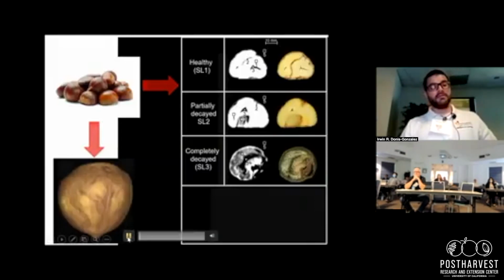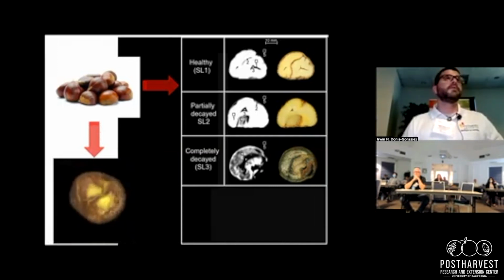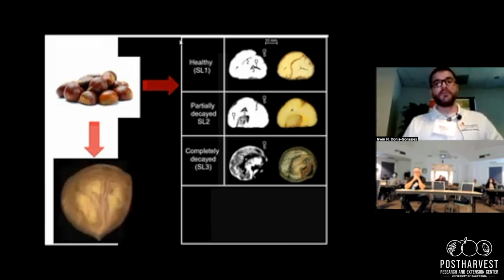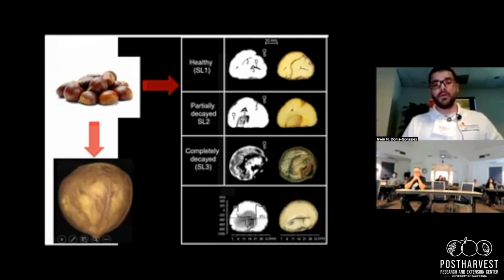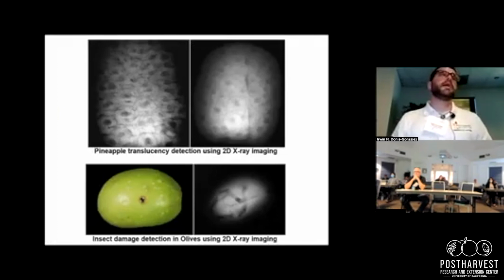Playing around, I could even build three-dimensional models of chestnuts and turn them around and see where the defective tissue was and where it wasn't. So, pretty cool applications. We could differentiate between healthy, partially decayed, and completely decayed, and we could also develop spectrums where that was possible and easier to relate to. These are other applications that have been explored.